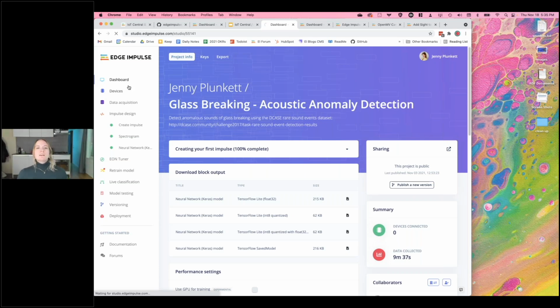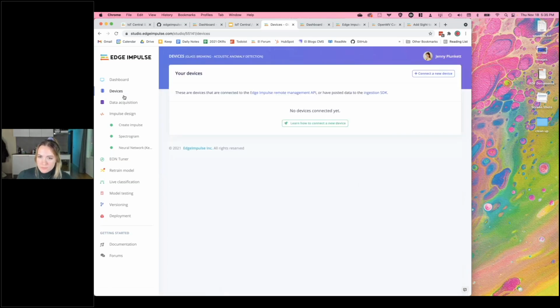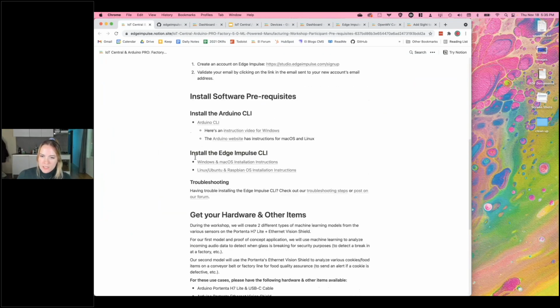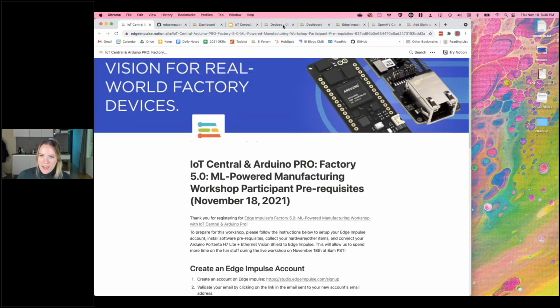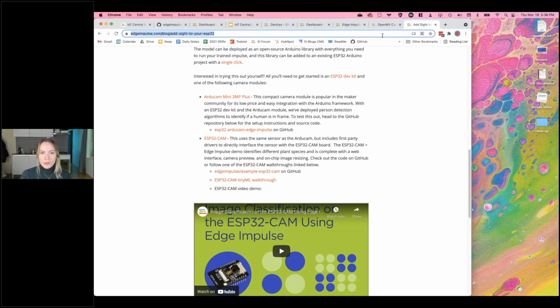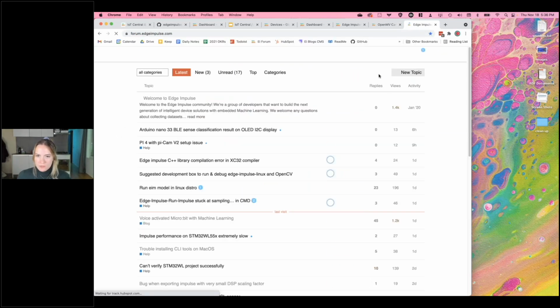Okay. The first thing we want to do, hopefully everybody followed the instructions from the prereqs and successfully connected their Portenta to the Edge Impulse Studio. If they haven't, please go through the prereq sheet here or ask me any questions. And after today, if you have any further questions, please feel free to ask on the forum at forum.edgeimpulse.com.